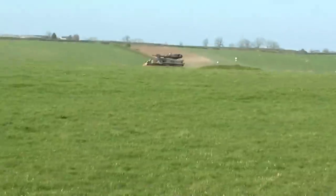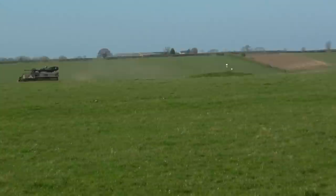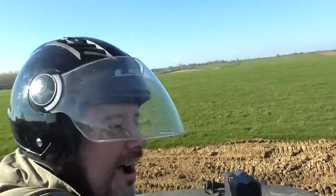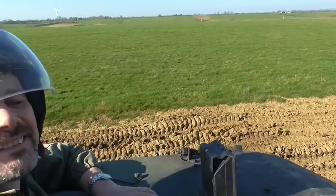Oh, and look, there's a tank moving off in the... Whoa! Yeah, now you can well imagine if you were at war at speed throwing yourself across the landscape in this thing. You'd have to hang on pretty tight.